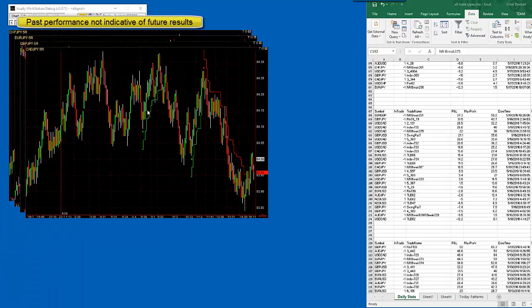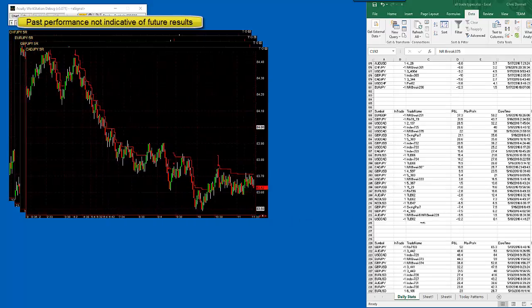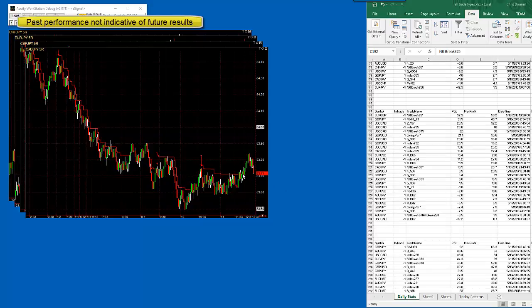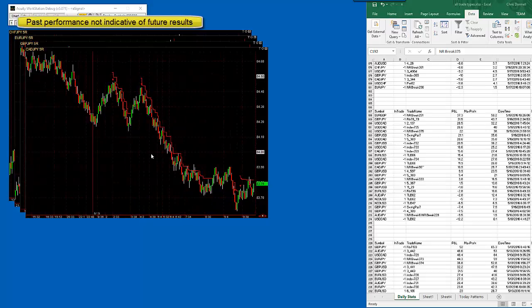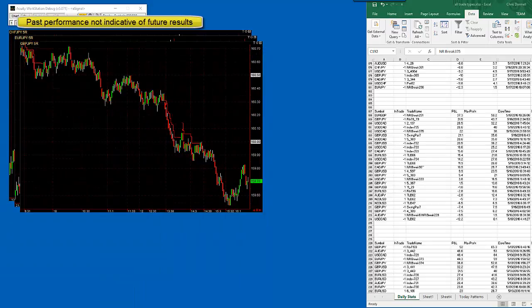CAD yen, made about 10, 20 to 22 short, and rode it down and made about 25 or 30 pips. Previous day, it looks like it did really well. Lost about 8 short here, made about 8, lost 12, made about 50, and made about 20 on that one. So that was a very good day in the CAD yen. Here's the pound yen on Friday, made about probably 4.